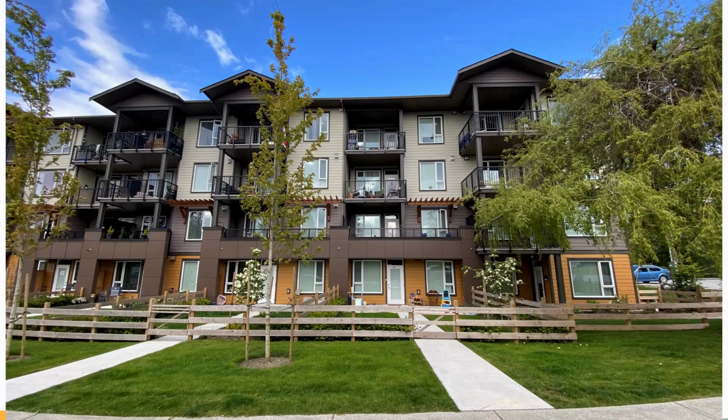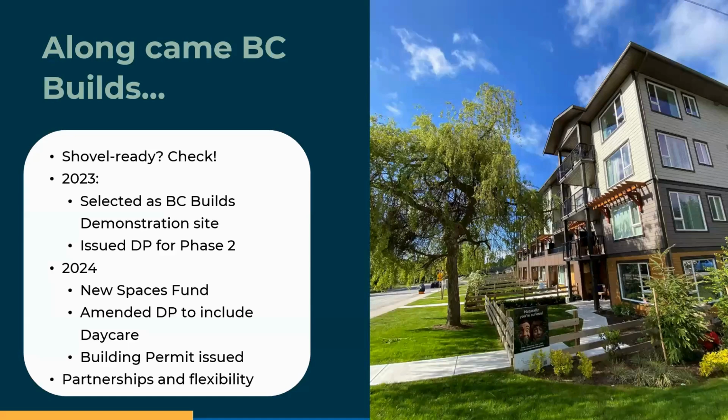And then now this is built, we were trying to figure out this whole time, how are we going to fund phase two of the project? Next slide. And along came BC Builds. So in December 2023, along came BC Builds, and we let them know we had a site. We needed to fund phase two of the project.